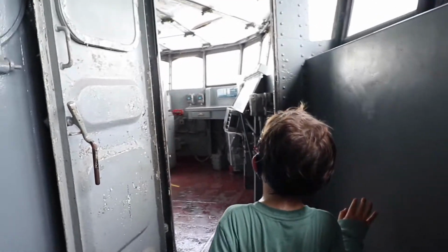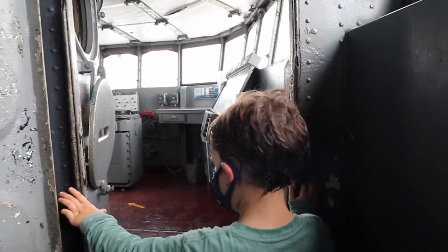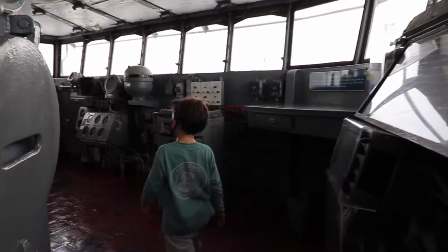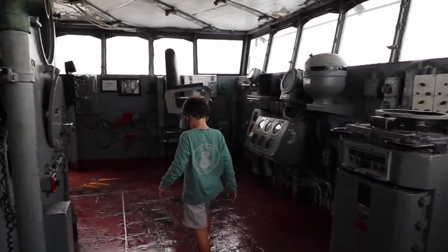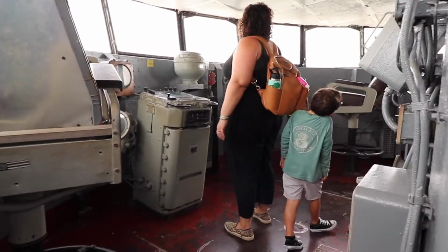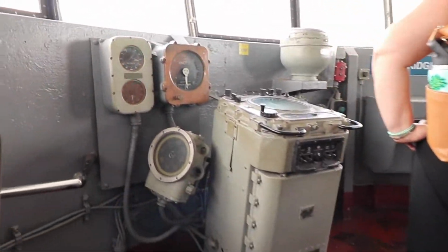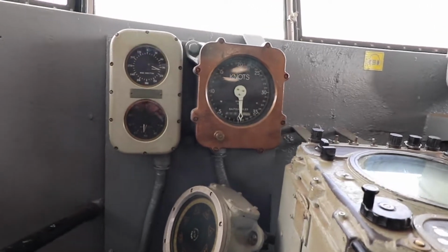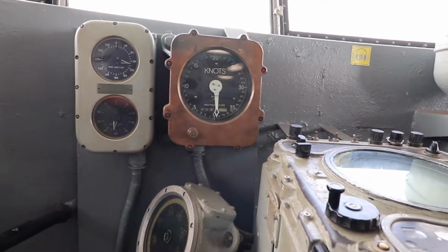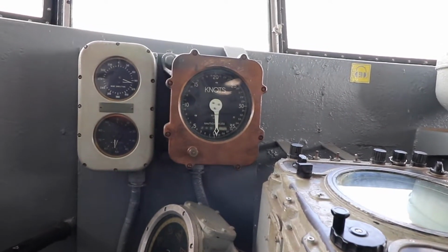And there's the captain's bridge. This is where he yells at the other people to do the job. This is a control room. This tells you how many knots you're going, which is the speed of the boat. Yeah, Augie, this area tells you how fast you're going on the ship. See? Knots is a nautical mile.